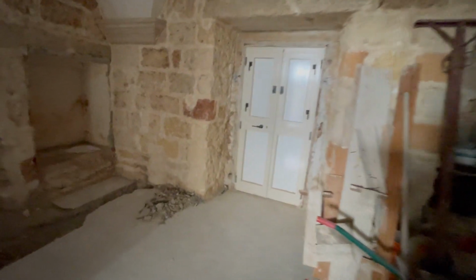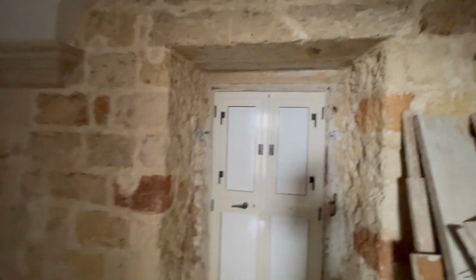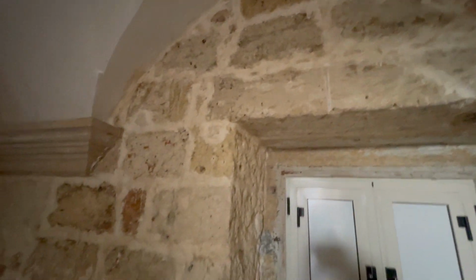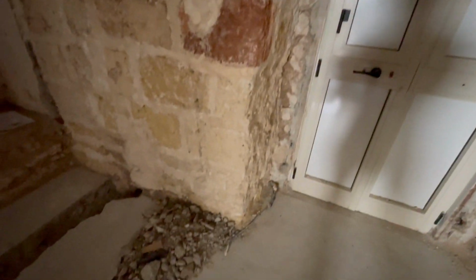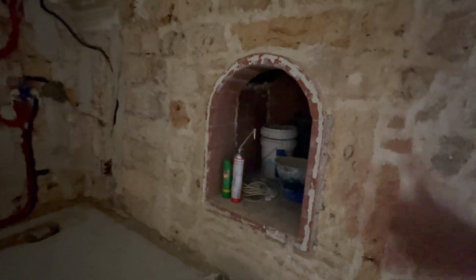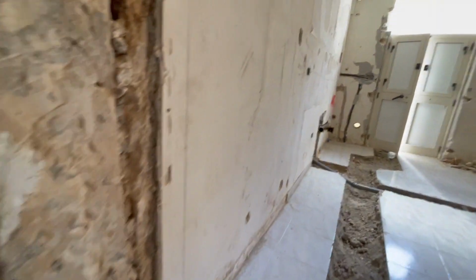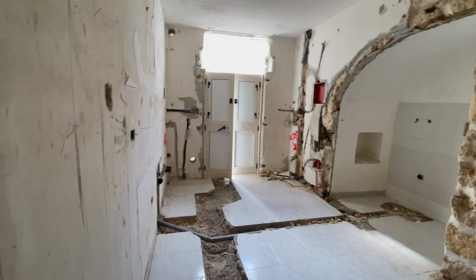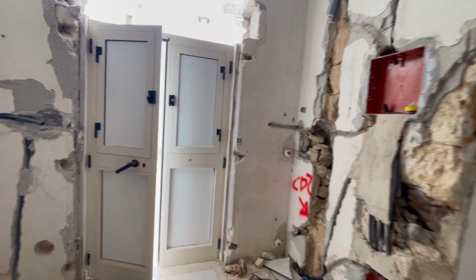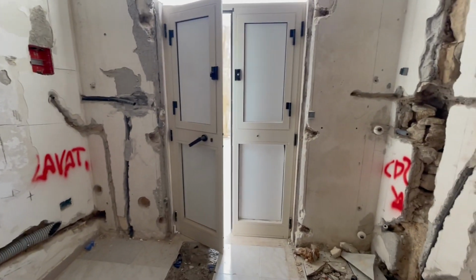It was all hidden. And you can see the doorways, how they made them. It's just unbelievable how they built. And then I'm looking forward to doing the fireplace, cleaning that up and making it look pretty. I can't wait until this part's done. So I'm going to bring you upstairs and show you what's going on up there.